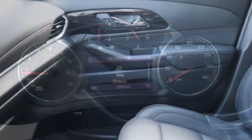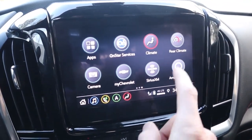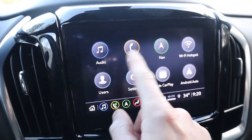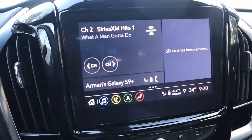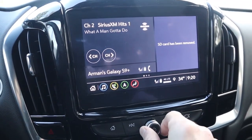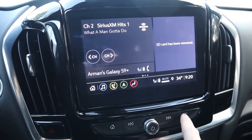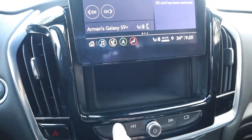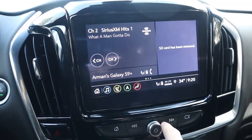Moving towards the center display, I like how they integrated this into the dashboard, which is done a little bit better than some of the competition in my opinion, but there's nothing really particularly groundbreaking or different about it. It's intuitive and what you would expect looking at the outside of the vehicle. As mentioned before, the Chevy MyLink system is one of the best in the industry. It's very easy to use, very snappy. You have Bluetooth audio, wireless and wired Apple CarPlay and Android Auto, along with plenty of other nice features.